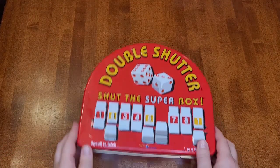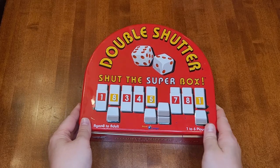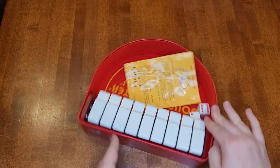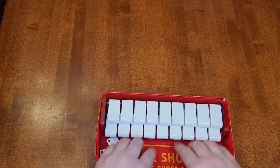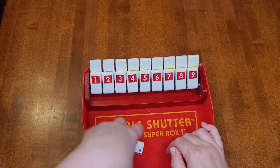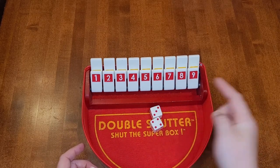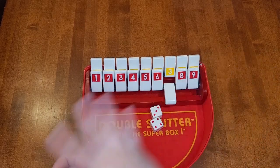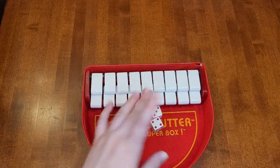This next game you can play as pairs or, well, it says 1 to 6 players, but I think it's kind of slow if you start to get more than 2 people playing. Or you can play by yourself, but basically you're rolling the dice and then you're using whatever numbers you roll to try to shut different shutters, and if you can get them all closed, you win. So I really like this.